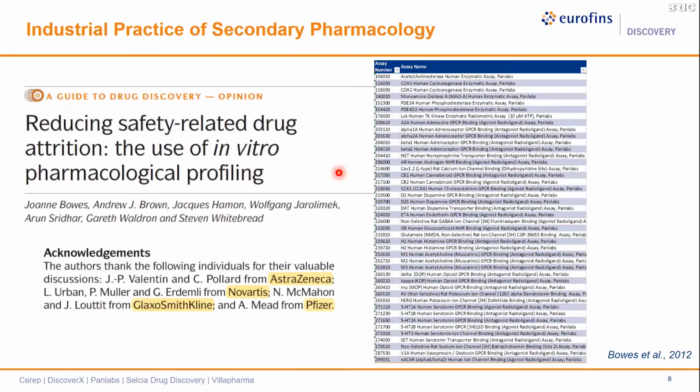So here I want to show you some industrial practice of safety pharmacology. On the right, you can see the very famous paper published in 2012 in Nature Reviews Drug Discovery. This paper was contributed by 4 very famous pharma companies: AstraZeneca, Novartis, GSK, and Pfizer. Their scientists and research teams defined 44 very important targets that can probably produce a high risk of adverse effects during drug discovery.